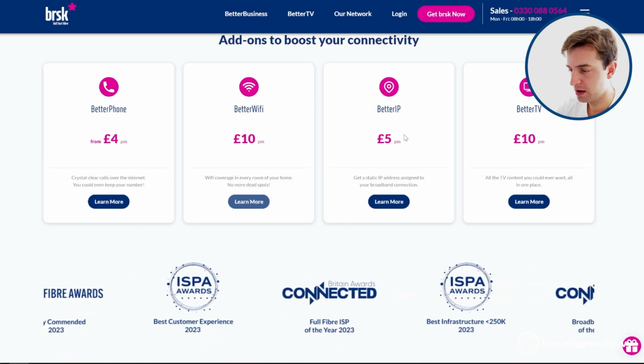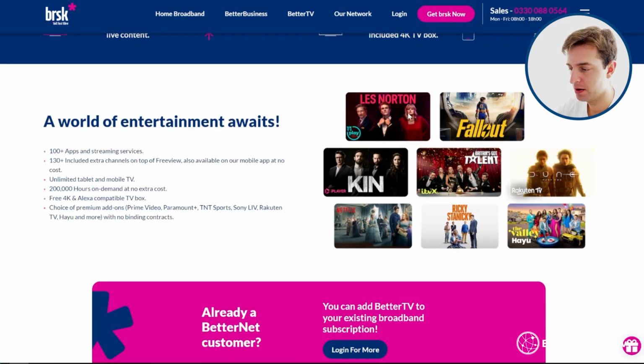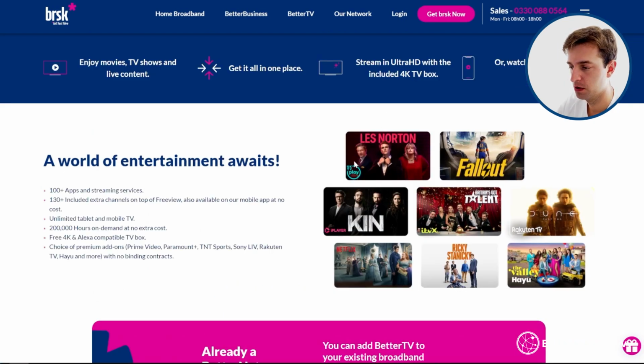You can choose to get a static IP for a pretty reasonable price, which is nice, and there's also a TV add-on, which gives you access to a few different streaming services, as well as a TV box, although there are some premium channels you can't get included without paying extra for them on top of the add-on, such as Sky Sports.